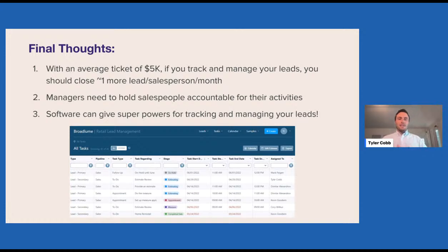And final thoughts here to wrap up with: flooring stores typically average a ticket of 5K, maybe you're up, maybe you're below that. That's fine. But think about it. If you track and manage your leads and you close one more lead per salesperson per month, what can you do with an extra $1,000, $2,000 a month? It's really, really crazy to think about the dividends that these types of efforts will make in your business.